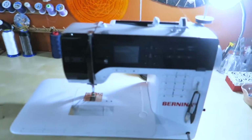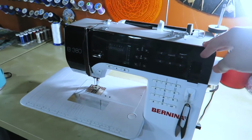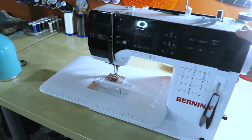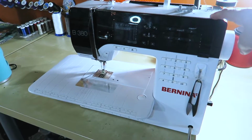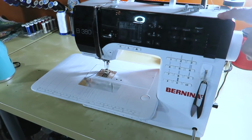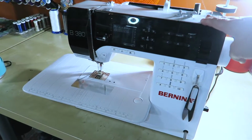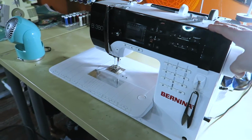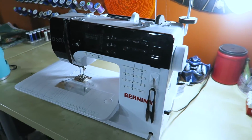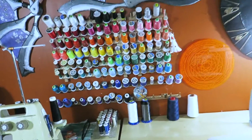Moving on to my beast of the baby, my Bernina. I use the B series Bernina 380. She is, I want to say, three years old. Three years old now, doing a great job. Can't recommend this machine enough. She's awesome. I love Bernina machines.